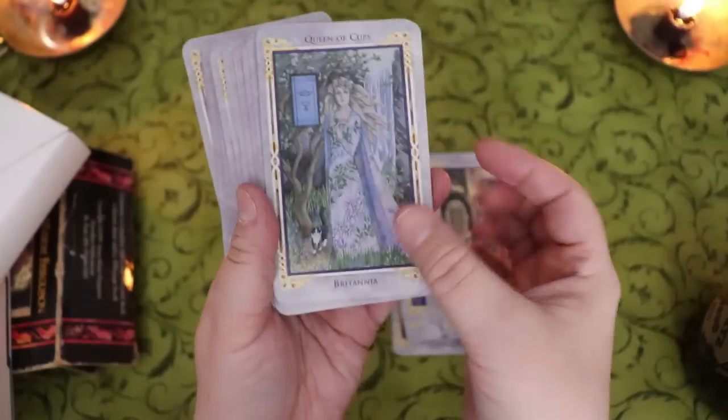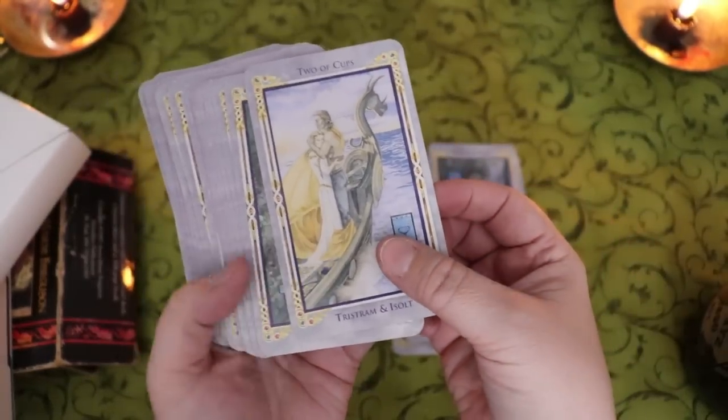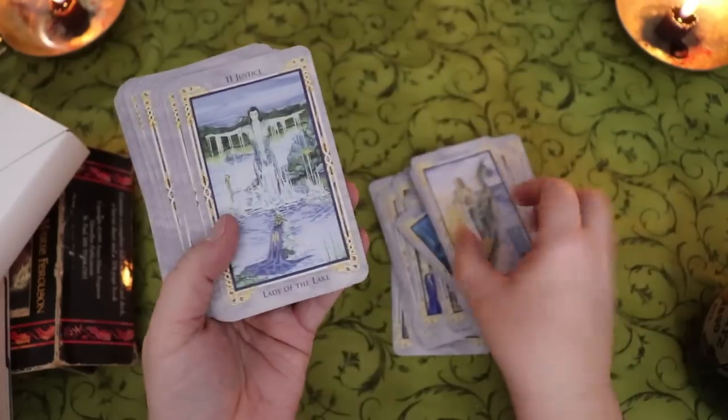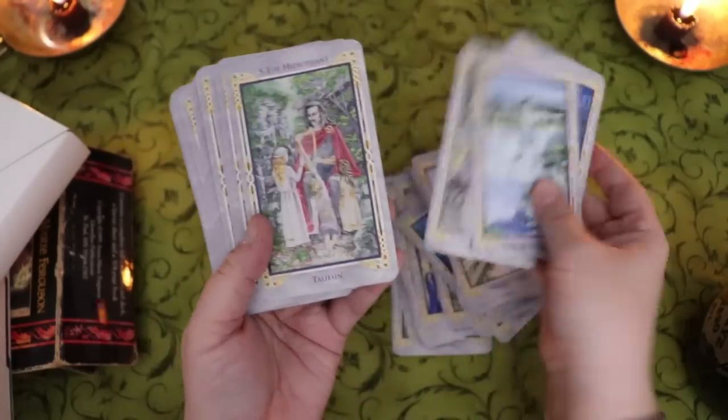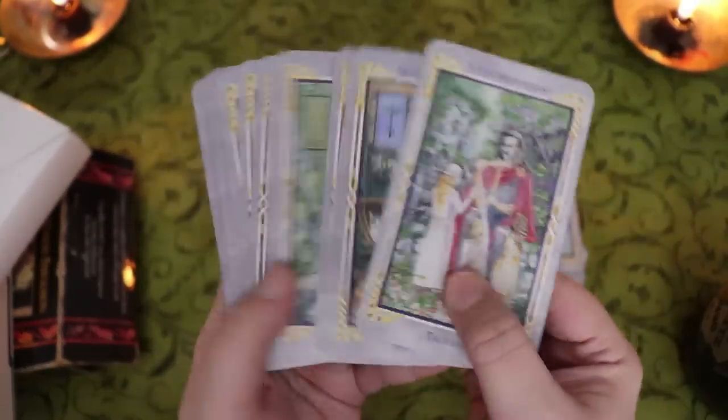Queen of Cups is Britannia. Tristram and Isolt and the Two of Cups. These do have a little bit of a bow to them, as some older decks just get. But see, he looks almost green to me. And that's really ultimately the thing.